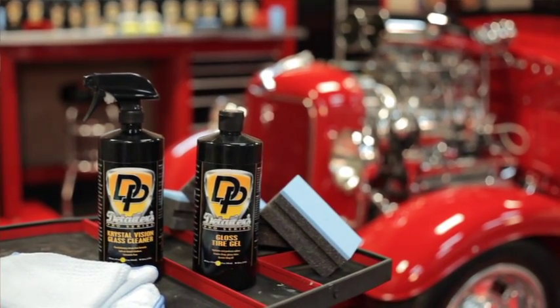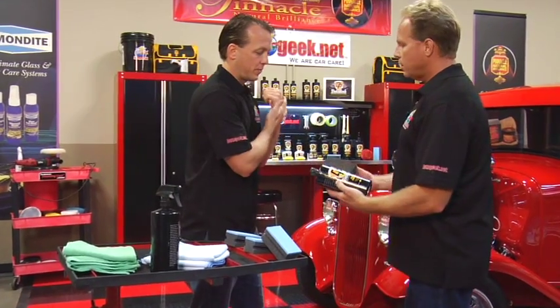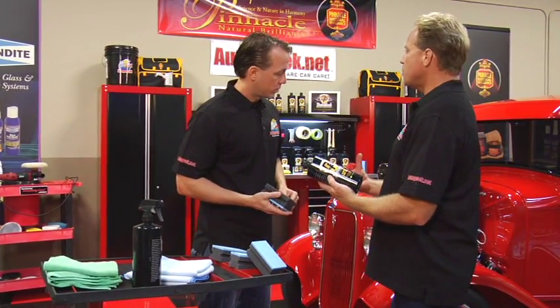I'll tell you what, I'll let you do the tires. This is the Detailers Pro Series gloss tire gel. All right. And this is a nice thick, rich gel. It kind of rehydrates the tire. Okay, that's going to keep it looking black.